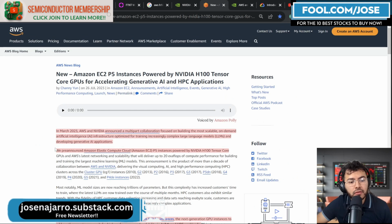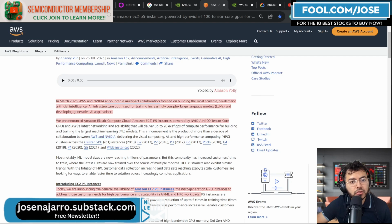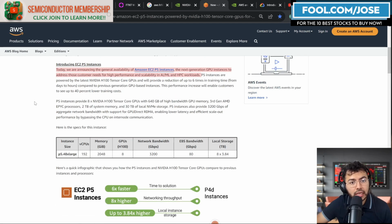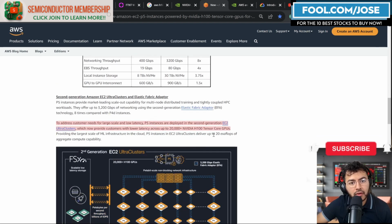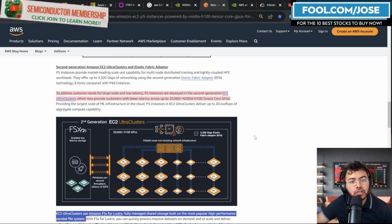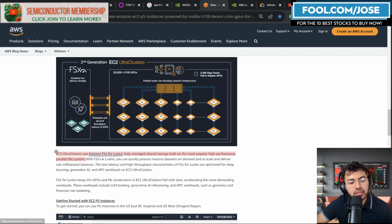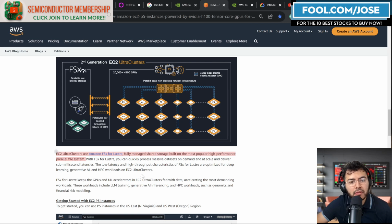So Amazon did mention a few things. They mentioned in March 2023 that they were partnering with Nvidia to bring these super scale computers to life. And one thing I thought was pretty interesting is that AWS is using what they call their EC2 cluster, which now provides customers with low latency across up to 20,000 NVIDIA H100 GPUs, and that is mainly because of Amazon's FSx for Lustre, fully managed shared storage built on the most popular high-performance parallel file system.